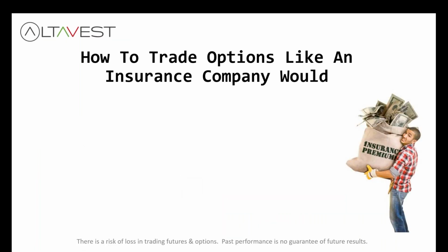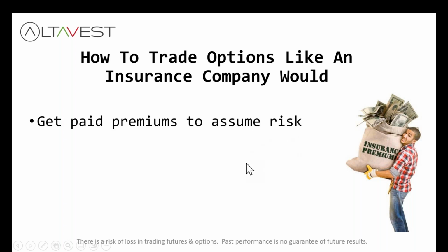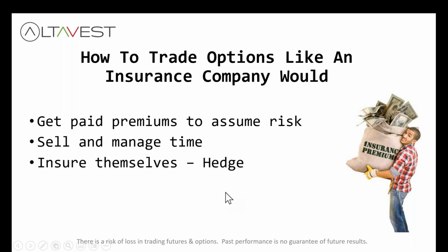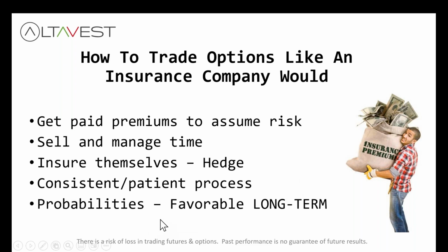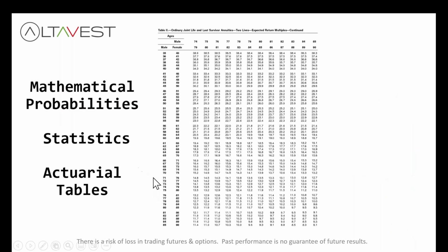So with that background, let's jump into an example of how an insurance company might trade options, and how we might be able to trade like an insurance company would trade options. We would get paid premiums and assume that risk, and we sell and manage time, but we do insure ourselves, meaning we hedge our bets, so to speak, and we would be consistent and patient along a process. And we would look at math, probabilities, and the favorable longer term probabilities, like I said, the statistics, actuarials, the math.